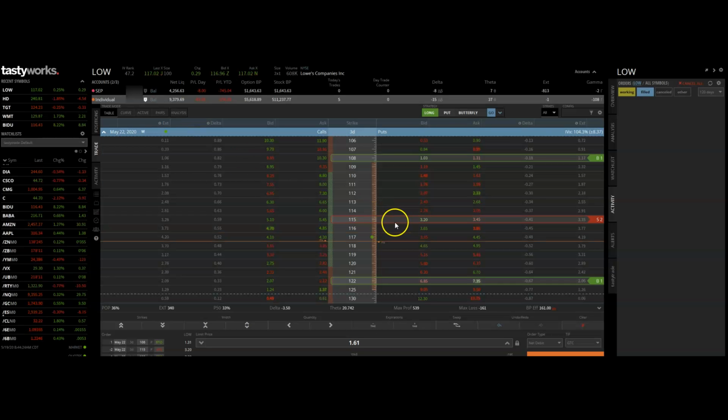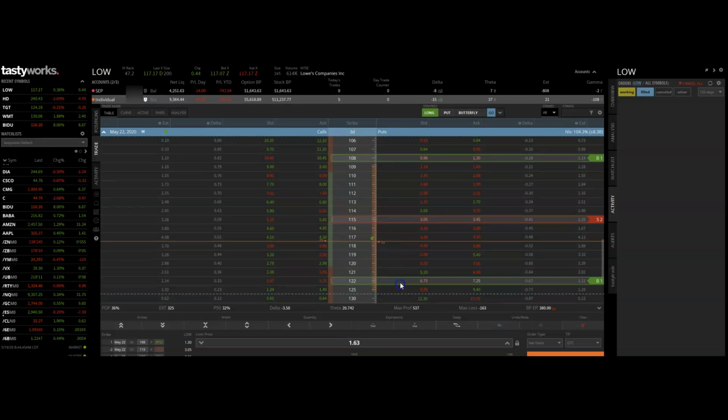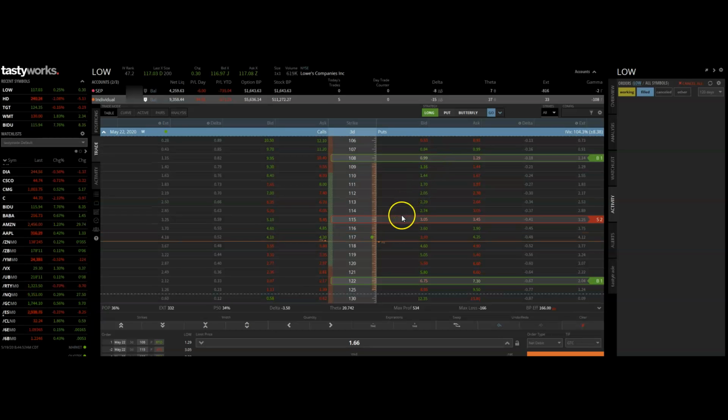And we'll keep that slight. Wow, Lowe's is trying to trade up above 117. That's interesting. Huh. Maybe I should tweak my strikes a little bit. Oh, no. Bring that in. 182, 166.